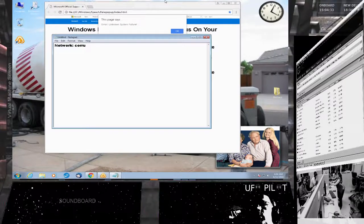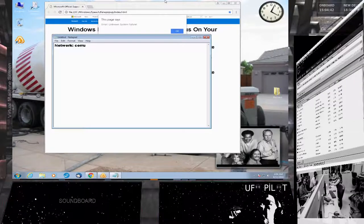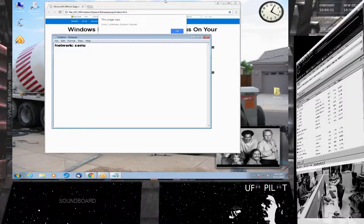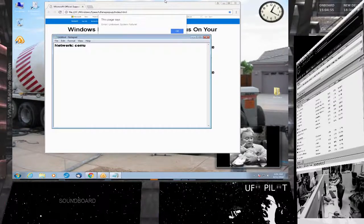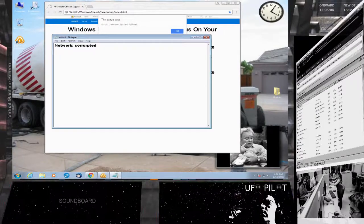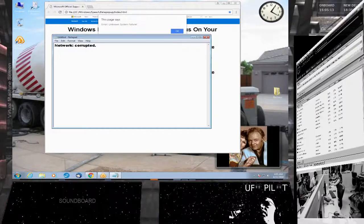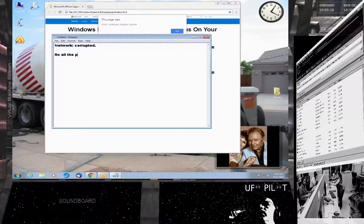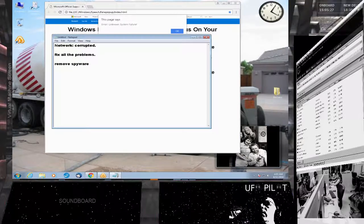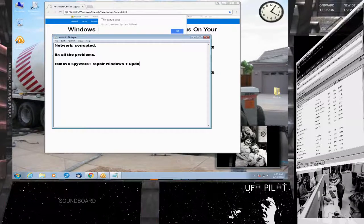Let me get all the details from you. I think this computer is heavily corrupted. Sorry? I think that my computer is heavily corrupted. So we will go ahead and fix all the problems first. On this machine, we will remove all these malicious programs. Then we will repair these Windows damages and update the security to the network access protection.